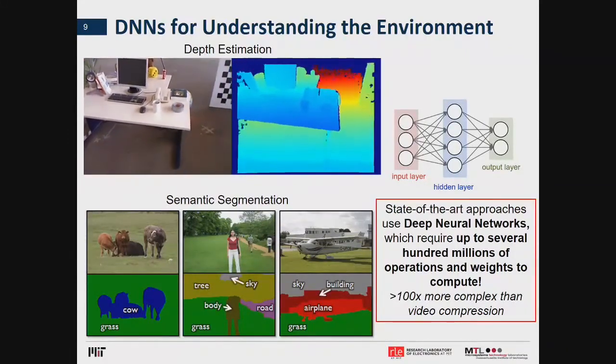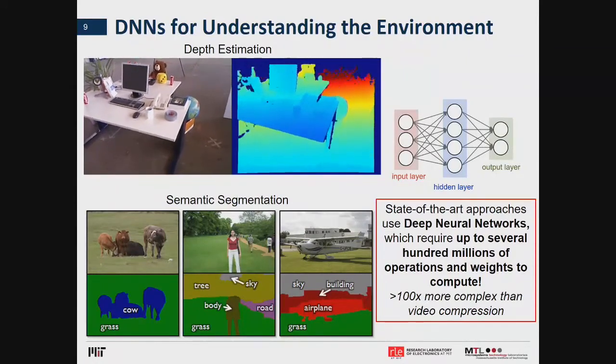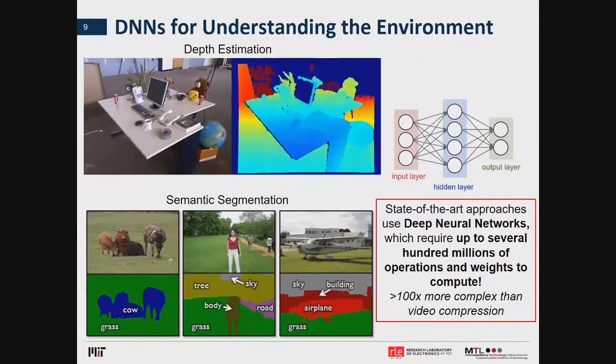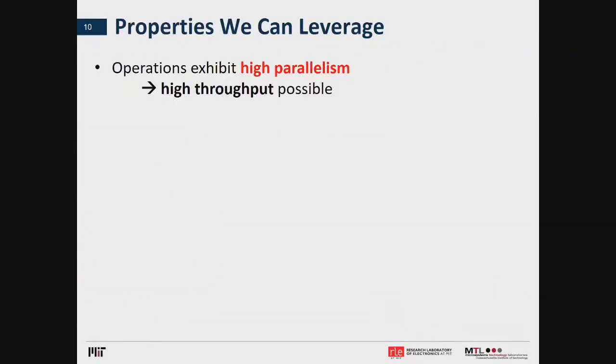So what does that mean? We still have the same energy budget, but now the complexity of the algorithms is higher. However, there are some nice properties in deep neural networks that we can exploit to process more efficiently. If you're not familiar with deep neural nets, the first thing is that they are just a bunch of multiplies and accumulates. So it's just multiplies and adds, and high parallelism is very possible. You can have high throughput, so speed should not be an issue.